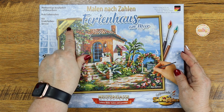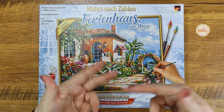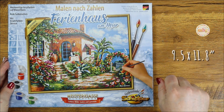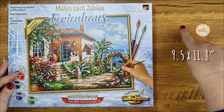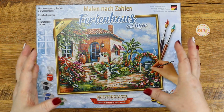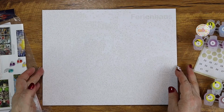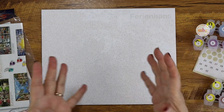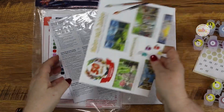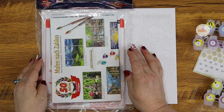Now it is a 24 by 30 centimeter, which is equivalent to, let's slide this aside and put that in inches because I never can remember what the conversion is, but it's going to be somewhere here. And so you can see it's a really good size to do. But let's go ahead and take a look at this painting. So look at our baby surface. It's just so cute.